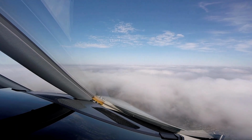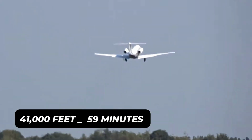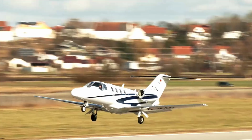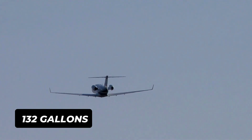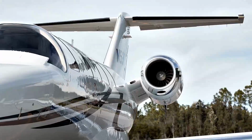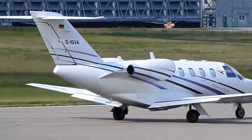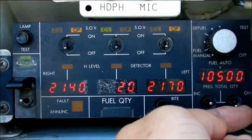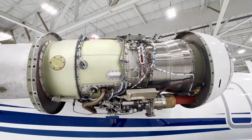The rate at which it climbs is one of the best new features. The CJ1 could reach 41,000 feet in 59 minutes, but the CJ1 Plus can do it in just 32 minutes. The plane can cruise at a top speed of 389 knots and uses only 132 gallons, or 500 liters of fuel an hour on average. This makes it a very fuel-efficient private jet. The CJ1 Plus uses a little less fuel than the CJ1, even though it can carry a little more. The fuel economy is mostly due to Cessna's choice of engines, which give the plane a little more thrust when it takes off than the FJ44-1As that came before them.